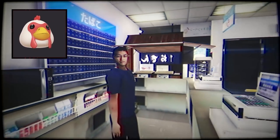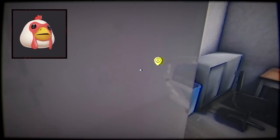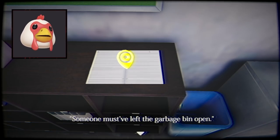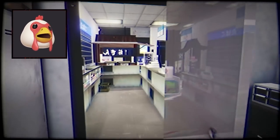Alright, well, I'll punch in so you can leave, I guess, because it's now my shift. Goodbye, brother. Alright, what is my work for today? I saw some rats behind the store yesterday. Someone must have left the garbage bin open. Might have been me. The first person to see this note has to get rid of the rodents ASAP. Your manager. Hey, wait, come back, bro.